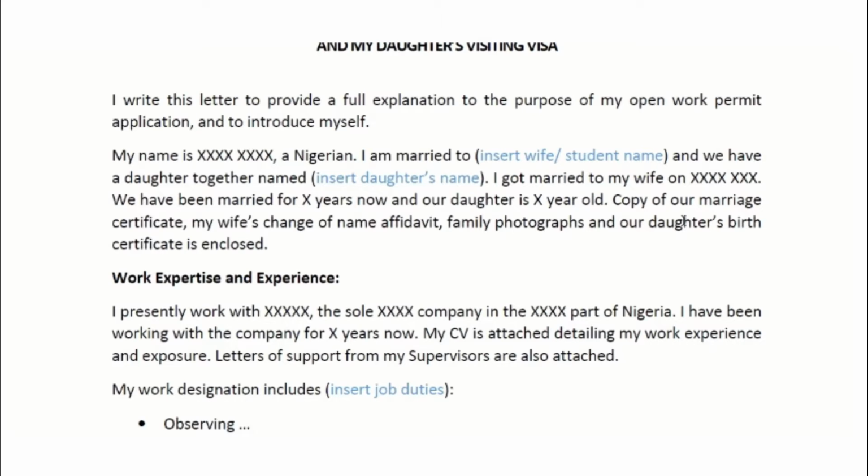Spousal open work permit is all about your marriage. It's all about your relationship. It's all about your partnership. So the only reason why they will be giving your spouse a work permit is because they are married to you. So that's the basis of the whole application.